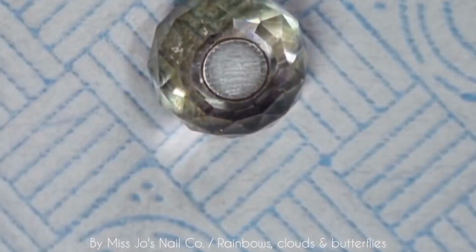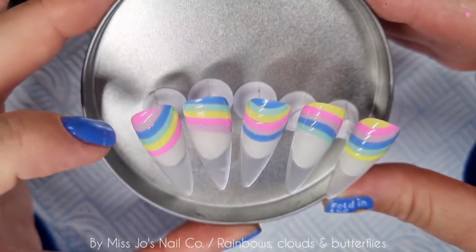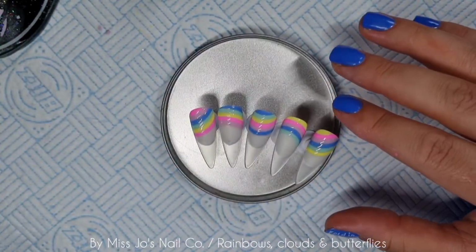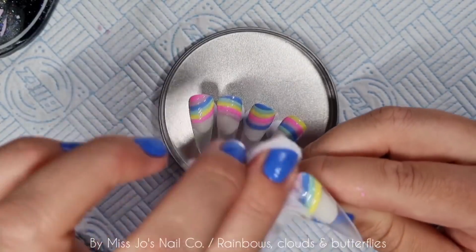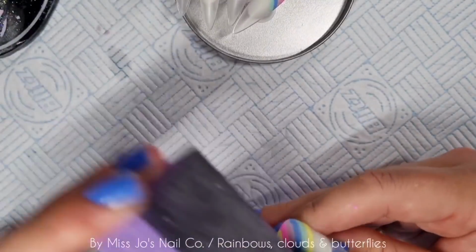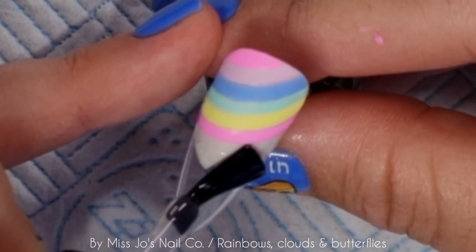Right, where are we? We're here. We've done all of the rainbow bits. I should have done them in order, but you can see I've got it going. That one I needed an extra bit at the top. But I've got the rainbow going pink, purple, blue, green, yellow. And then I f*** up. But now I'm going to wipe everything and give it a light buff, because I want the next step to only stick to the area that I'm doing here.